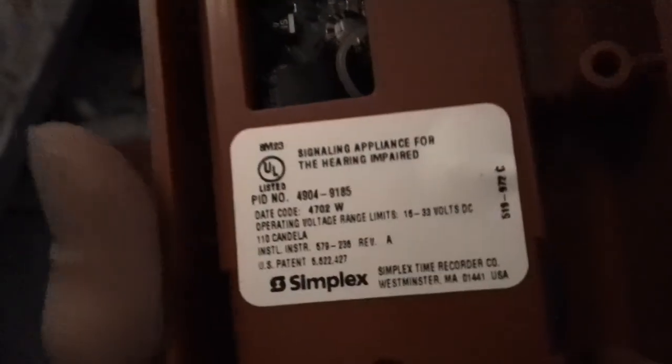And then I did get some strobes. These are about all of them. Right here, the other one, I'll bring it out, what the heck. I'm gonna be getting rid of it, but there it is. I got 2 of these. These are Simplex 4904 9185 ceiling strobes. And the thing that's cool is that these are just a model up from these ones I already got a few years back from the same building.